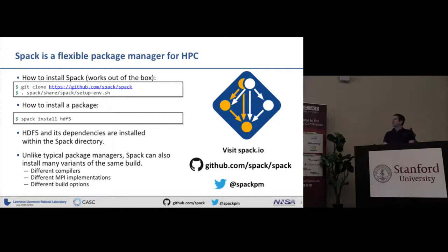It is sort of like other package managers in that you just name the software that you want to install to get it on your system. It's not like other package managers in that we try to make it very flexible so that you can install exactly what you want instead of just what the distro provides.